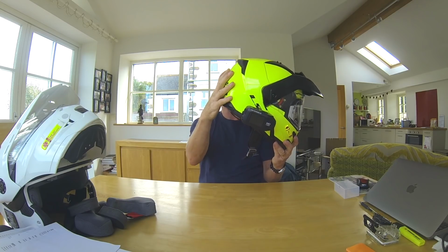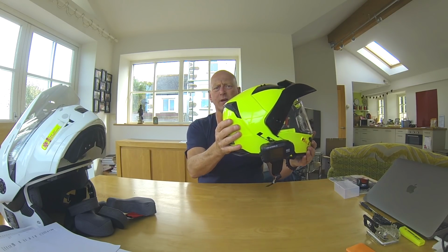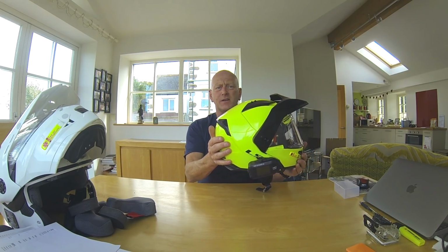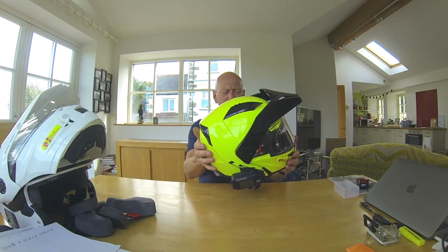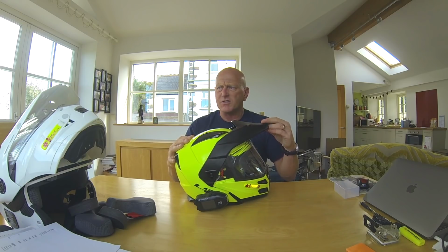And it's got a really compact shape to it. It feels the same weight as my Caberg. I'm not going to be anal enough to weigh it and see if it actually is, but it does feel pretty much the same. I read reports on this before I bought it saying that the visor oscillates, and I had the same thing about the Caberg.